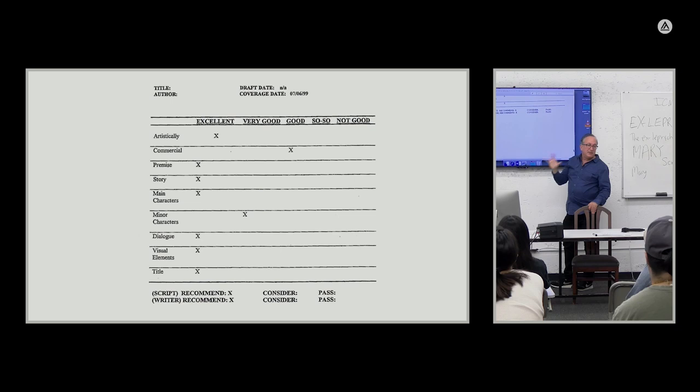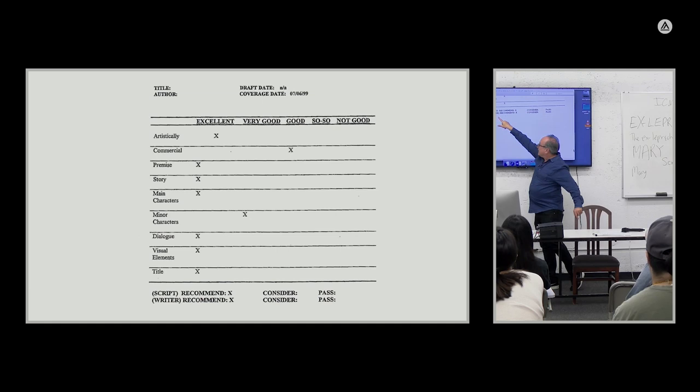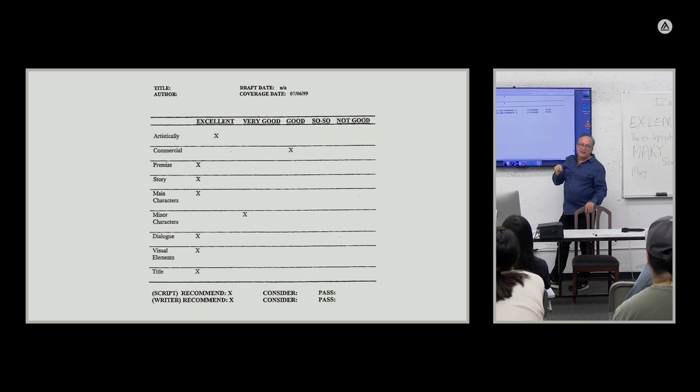But now let's go to the writer. Again, the writer, they're recommending. Even if you don't want to do this movie, you've got to meet this writer, see if you have another project to work with this writer. Consider: writer had some good things, really great with dialogue, really wrote interesting characters. The story, the structure, ugh, God, it just didn't really structure the story. Or pass. Forget this. Forget the writer. So that's what script coverage is.